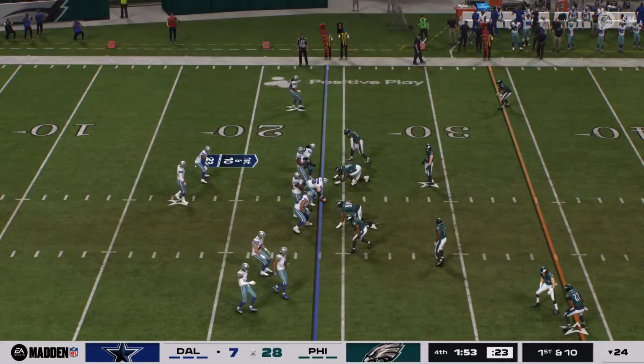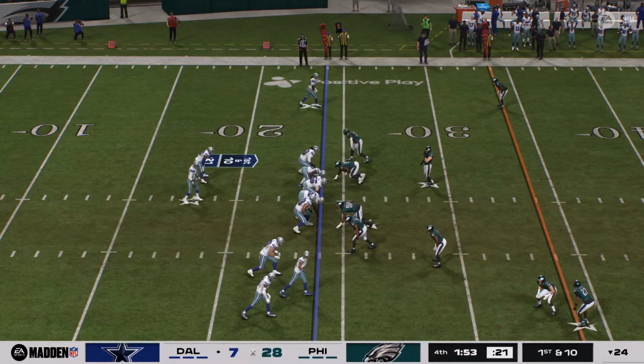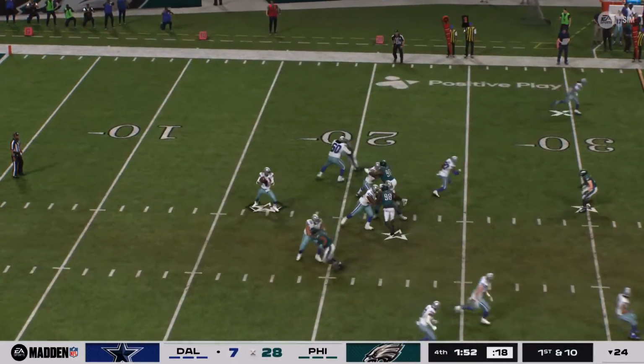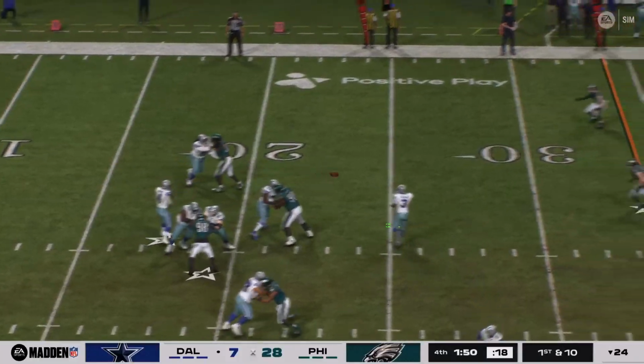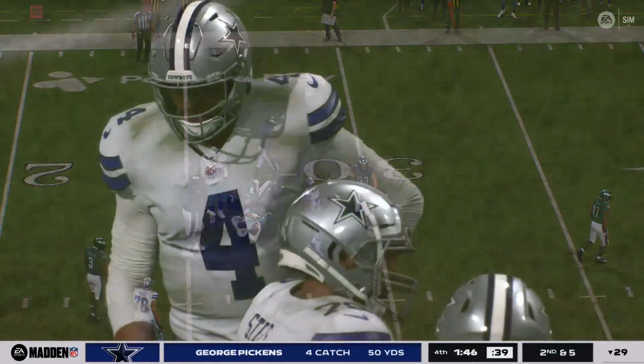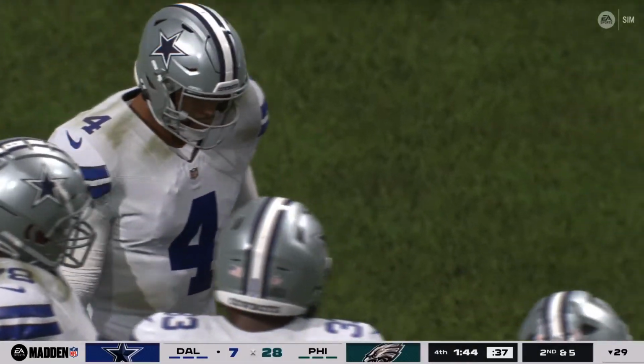Offense to the line. They're going to have trips right to start out. Prescott on 1st and 10. He finds Pickens left side. And he'll go down after pushing this up to the 29.